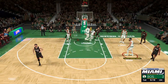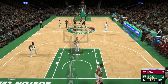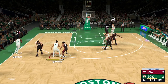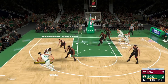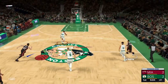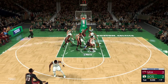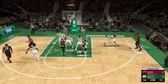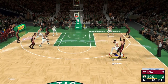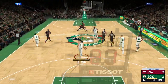Here's Herro. And down it goes, jamming that one home. And a hard finish there, guys. Yeah, and only one hand needed for that one. Right, the pass to Brown. To the middle. It's stolen by Adebayo. And here's the fast break. The kick outside to Butler. Herro fires from way outside. And it's off from three-point range.